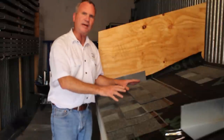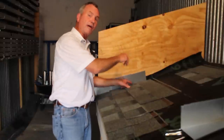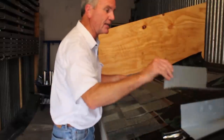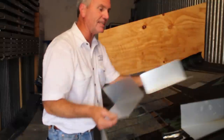And of course, these would be nailed. The flashing can be nailed right through the flashing, right through the shingle. We have never seen one leak. You want to do a good job of that, of course, and there are some things you need to know about that, but that is the way that it's done. You can fasten that into place.